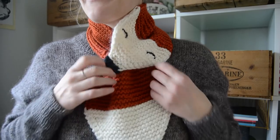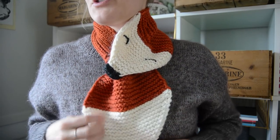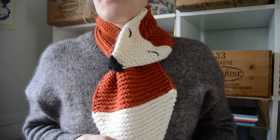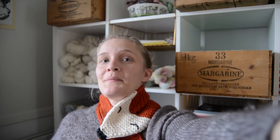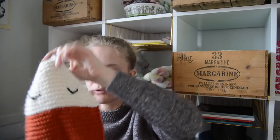And again, the pattern. I don't even know if I can find the pattern anymore. I'll try. If I find it, I'll put it in the show notes too. It's a very simple little cute pattern. Great for scraps and just, yeah, wonderful. So maybe next time I see them, I will give that to them, or if they can't fit it, maybe I'll just keep it and my daughter can wear it when she gets a little older.